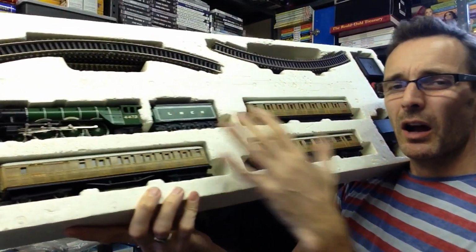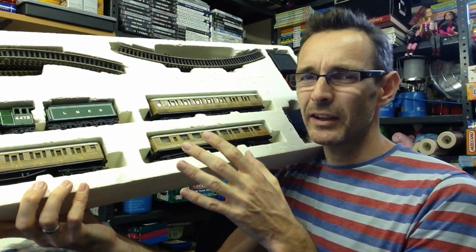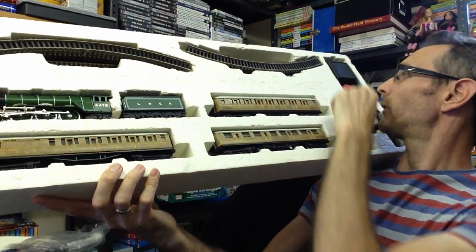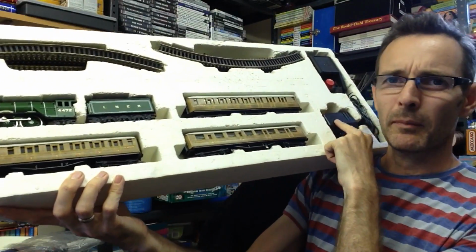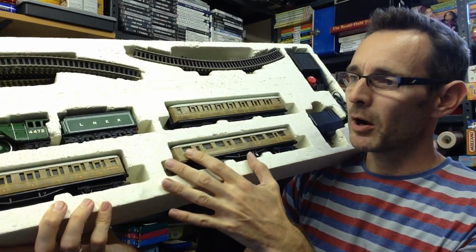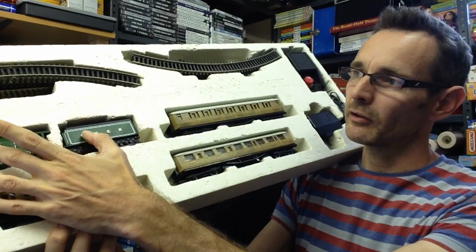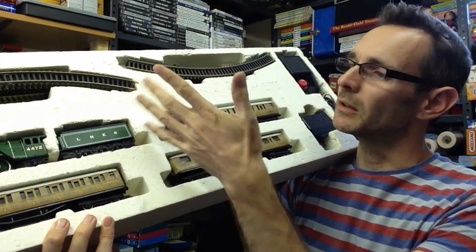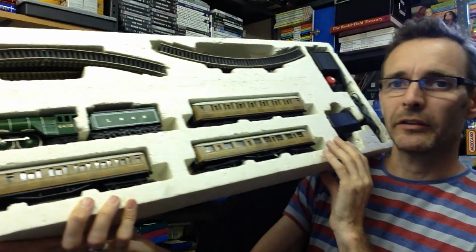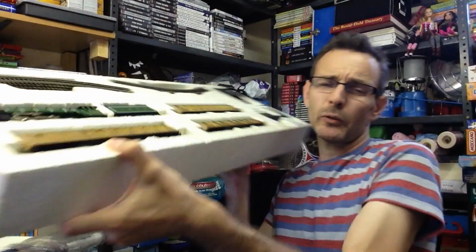So I don't know, I might put the whole set on as it is and aim high for about 80 odd. It has a load of track and some points and the little power pack. So I might keep it as a set and aim high. If not, I could always break it down and get 30 on the carriages, 30 on the train, and then probably, I don't know, 20 or 30 quid on the rest of it. But yeah, it's in fantastic condition inside. So yeah, I was quite pleased with that.